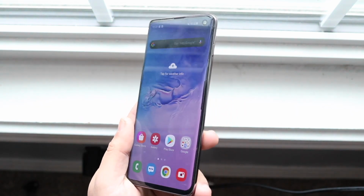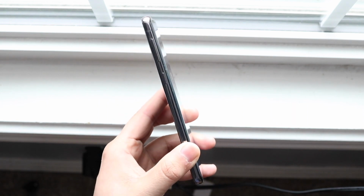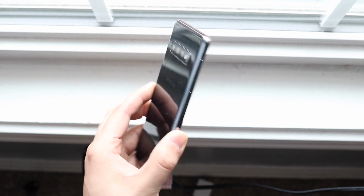With the iPhone 11, even if I randomly touch the screen by accident or palm rejection, whatever, it can tell when I want to touch it and when I don't want to touch it. The palm rejection on this thing is very great. With the S10, even if I don't tap anything, it'll just randomly tap it.